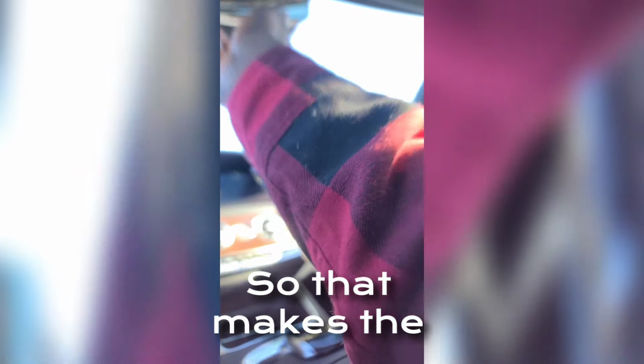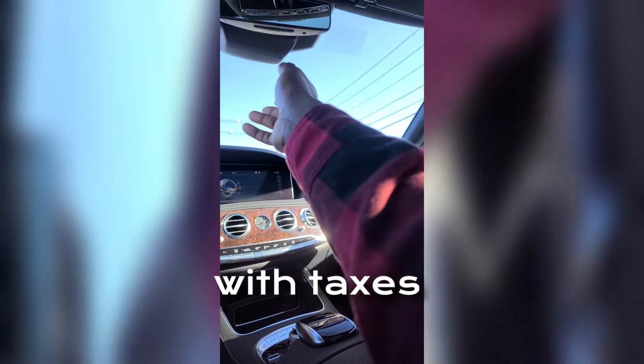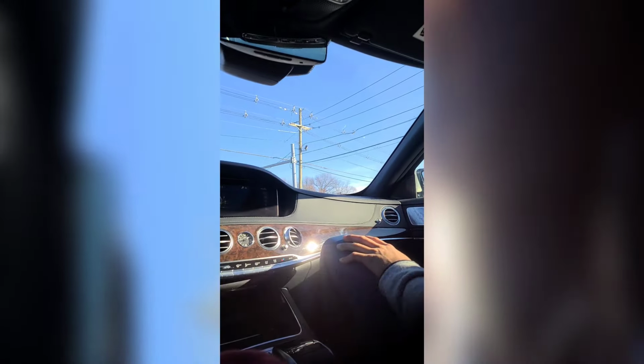As far as anything else, it's always negotiable. But removing it fully, I don't want to sell you that. So that makes the car $60K, because right now it's listed for 57. Then with taxes and fees, that would make it about 65. Nah, I don't want to pay another $3,000 on things that I don't personally need. And the car's nice. That's why I'm here.